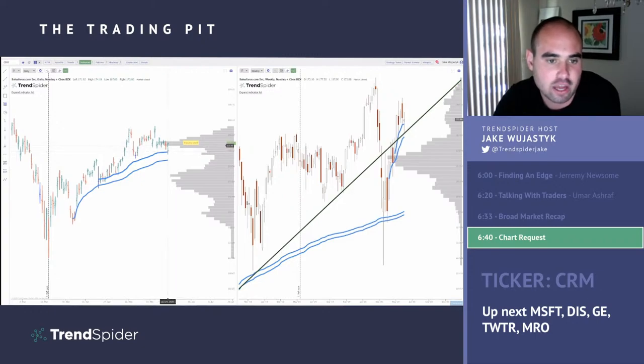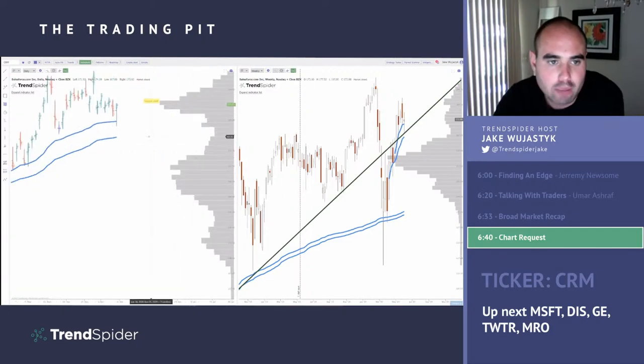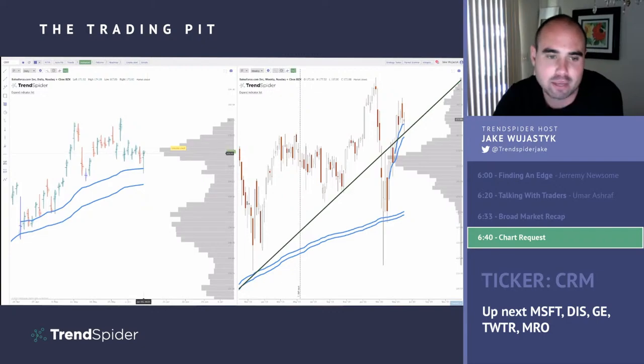I guess Friday was really the day that we tested this and moved right back up. We have the volume shelf here. We have a ton of volume at the top of the range here. I mean, this is kind of crazy. This shows that this move down was literally on barely any volume at all.